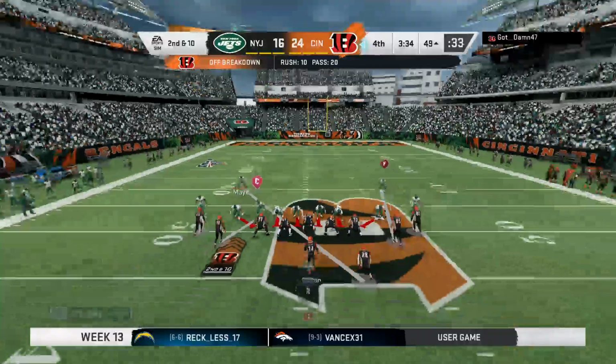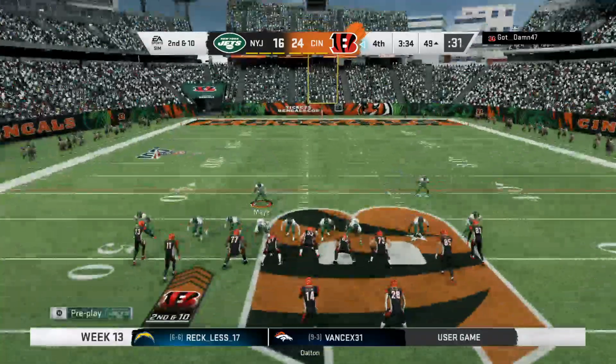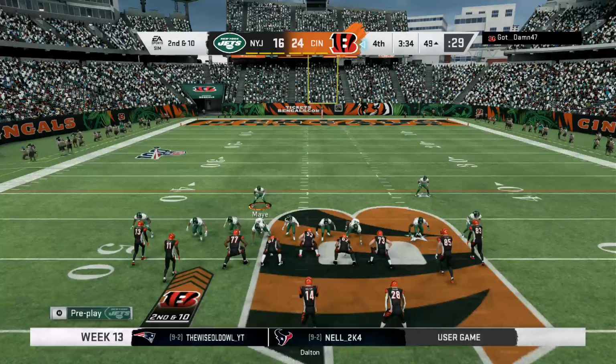An incomplete pass on first down. That leads to a 2nd and 10.